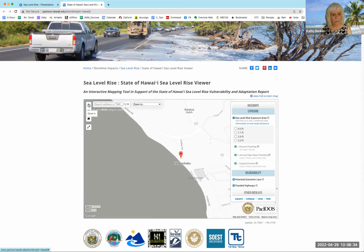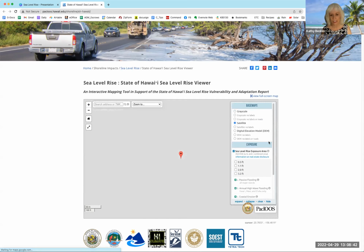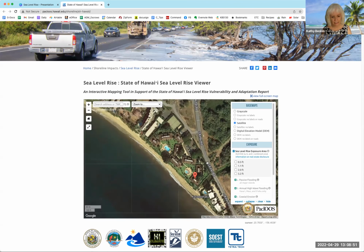But you can zoom way in here and actually see buildings, but I like going out and looking at the satellite mode, which to me is just a lot more intuitive. And you can actually get into detail on what's going on.